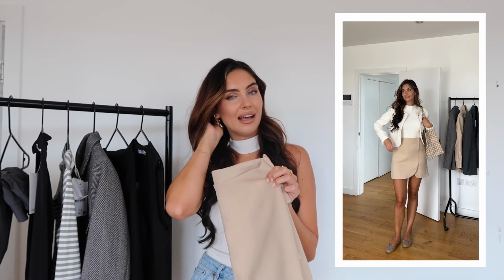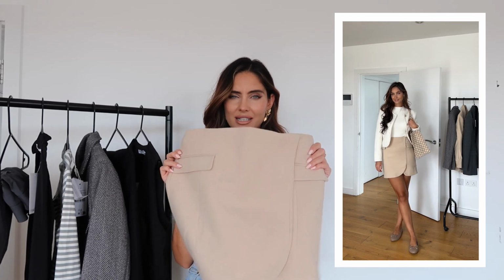I've popped it on in the clip with flat shoes, because at the minute I can't wear boots yet, so I have worn it with flats just because it's more relevant to today. But honestly, in a few weeks' time, this with a cream knit and some boots is going to look so good.